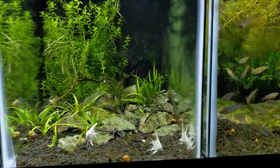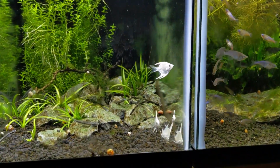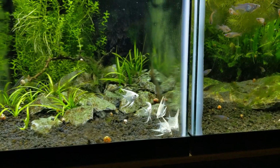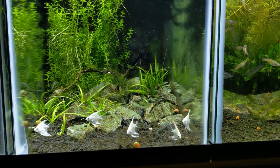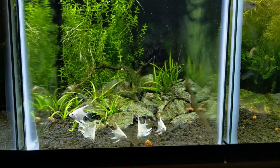It's been a couple days now and they've settled in quite nicely. They're eating well. These guys look really good. I'm looking forward to breeding these guys. I hope that, out of the 6, we could get at least 1 pair. But right now they're just in quarantine in this 10-gallon, and they'll move on to 20 as they grow out, and then ultimately 75.